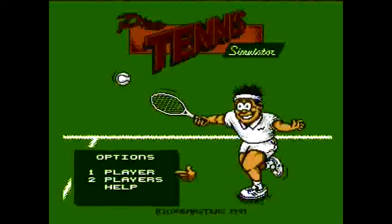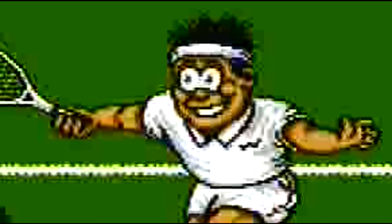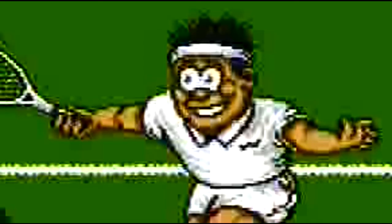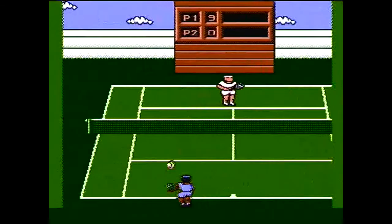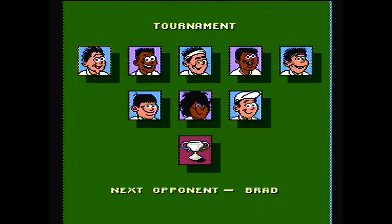Anyways, on to the last game. Okay, so the last game is called Pro Tennis and... ugh. You okay there, guy? You look like you just saw the thing from The Ring or something. Whatever. Anyway. So this game actually has a little tutorial if you go to the help option. You get to practice hitting the ball back a few times. Kinda cool, actually.